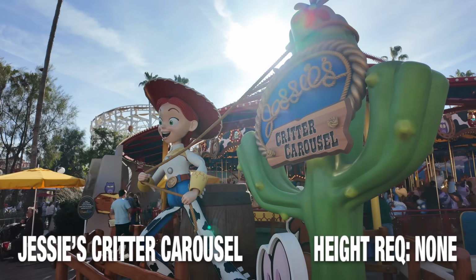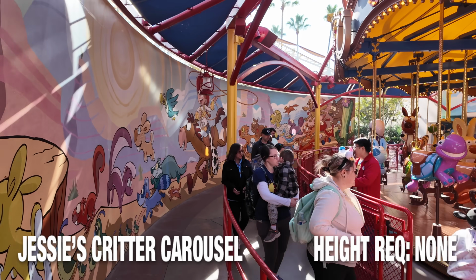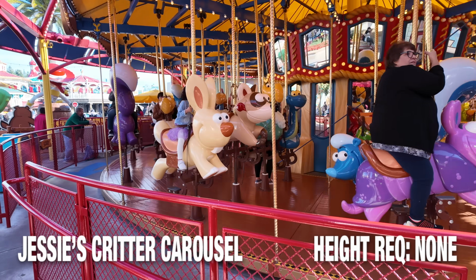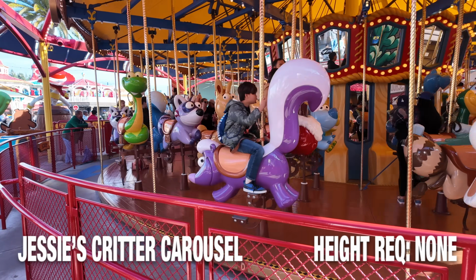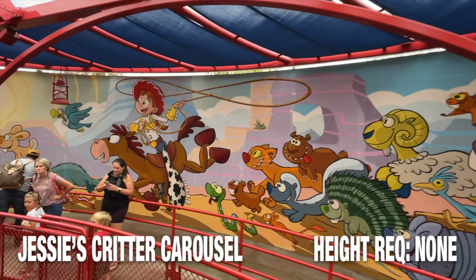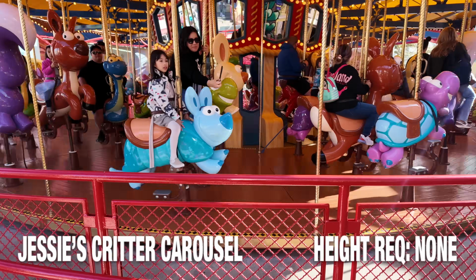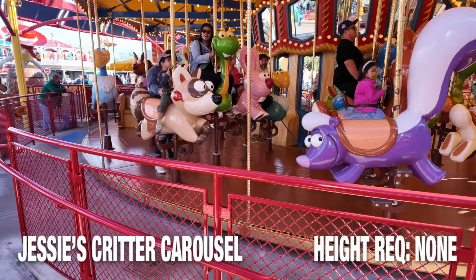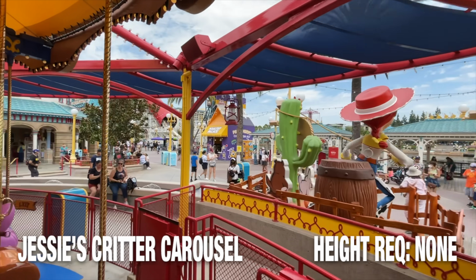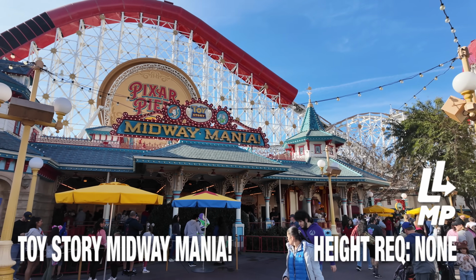Right next to that is Jesse's Critter Carousel. This little carousel is among the least popular rides in the park and rarely has more than a 5-minute wait. We used to ride it quite a lot when my youngest wasn't tall enough for Incredicoaster. One of us would take our oldest on Incredicoaster while the other would take our youngest on Jesse's Critter Carousel. We haven't ridden the carousel since my youngest became tall enough to ride Incredicoaster himself. If you're looking for something to ride when the rest of the park is slammed, this ride will almost always guarantee a walk-on. A little further down is Toy Story Midway Mania.